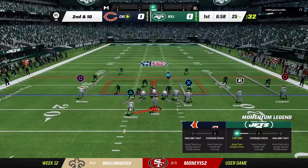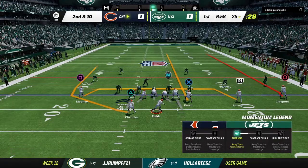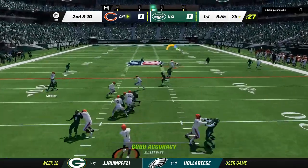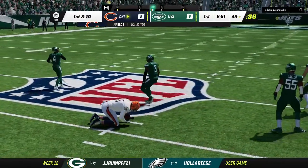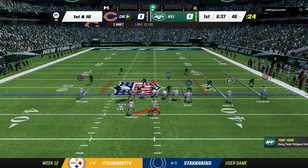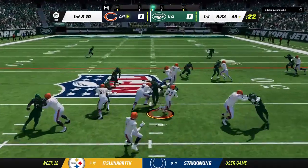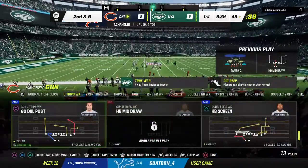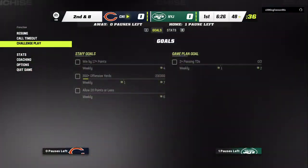An incomplete pass leads to 2nd and 10 from the 25. Back to throw, Fields. He'll get that complete to his tight end, Cole Kmet. They run for the first down with Ty Chandler. And nothing much materializing there on the first down run. He'll get a couple in that.